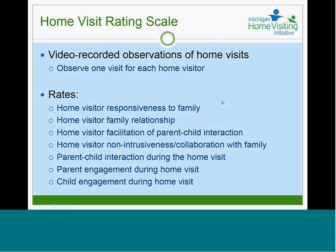Okay. So the next one is, there's not a copy of this in your binders, but this is the home visit rating scale. That's the measure that we're using for the observations that we're doing of home visits. And so we will observe one visit for each one of the home visitors.